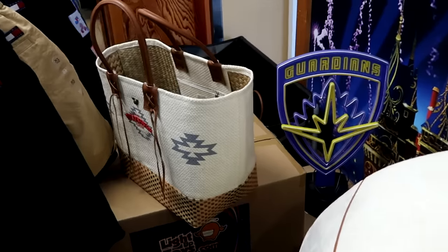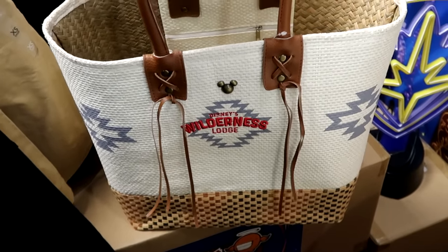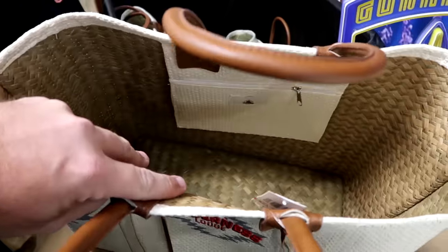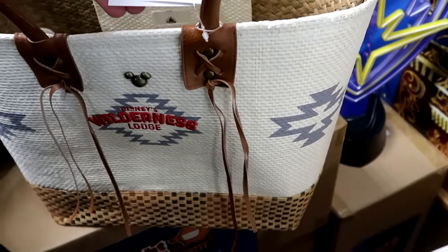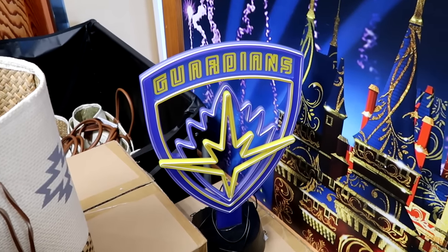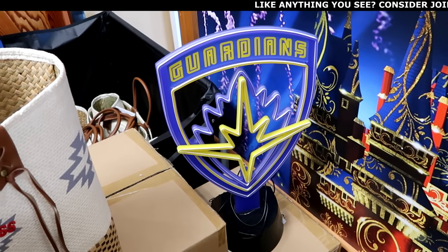And then right over here in this section, they have the Disney's Fort Wilderness Lodge tote bags with the nice faux leather. You do get the little metal Mickey there, and everything is embroidered, has lots of tassels, and then you have a zipper compartment in the center. These are $35 from $65, and they still do have some of the Guardians of the Galaxy neon light up signs. These would be perfect for like a pool room or a billiard room.